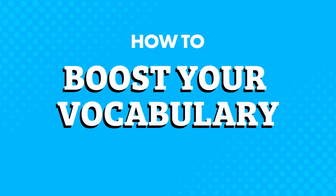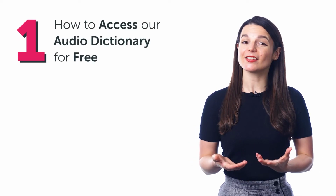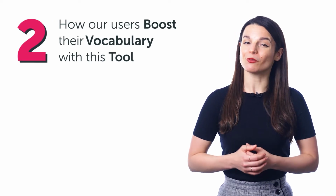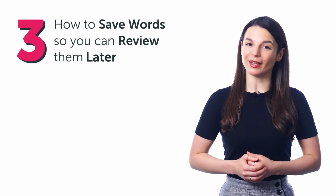How to boost your vocabulary and look up new words fast. And in this quick guide, you'll discover: 1. How to access our audio dictionary for free. 2. How our users boost their vocabulary with this tool. And 3. How to save words so you can review them later.